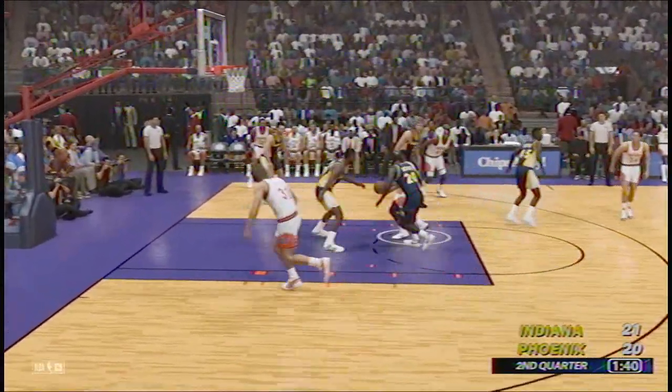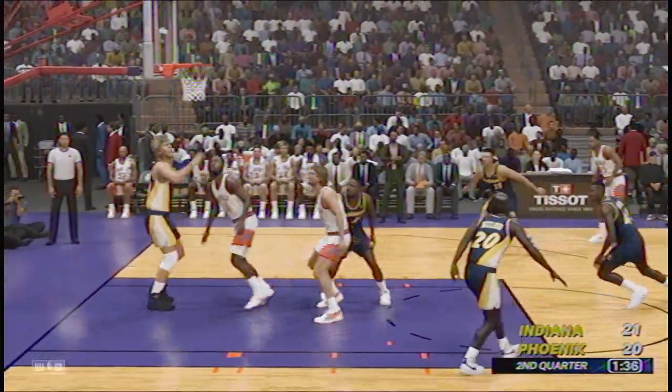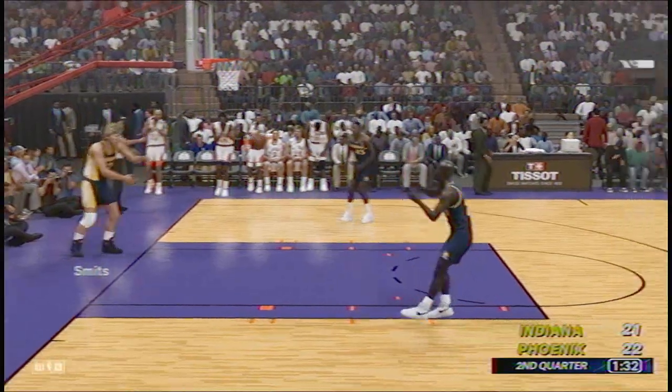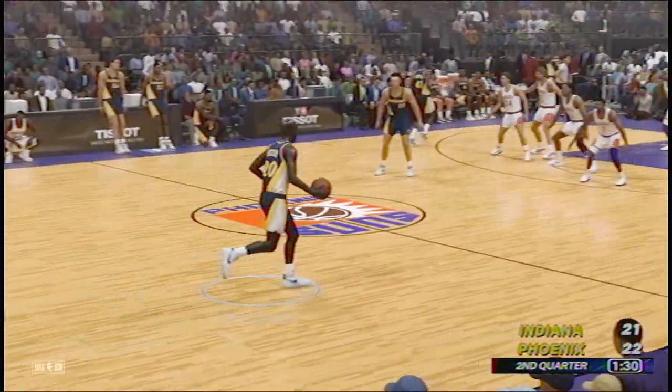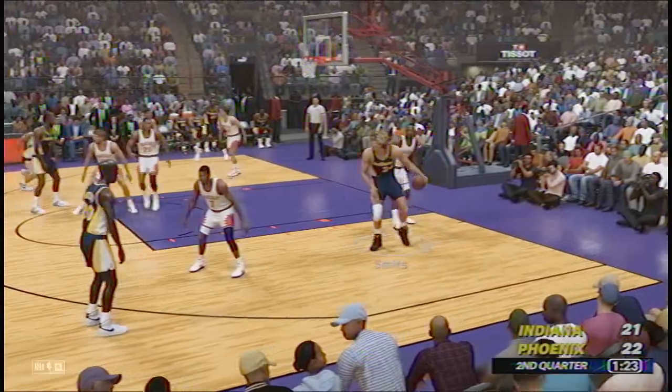Now, here's Johnson. He's still scoreless so far in this one. Here's West. Lays it up and banks it in. And the Suns lead by one. And the chess match, Clark, continues. Seven exchanges of the lead. And we're still in the first half.